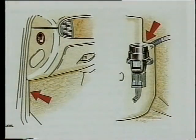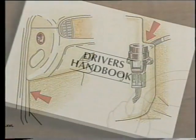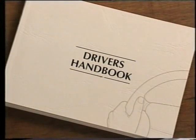In the event of a severe impact, a fuel cut-off switch in the front passenger footwell will cut power to the ignition and electric fuel pump. Simultaneously, the doors will unlock. For more information and resetting instructions, please refer to the driver's handbook.